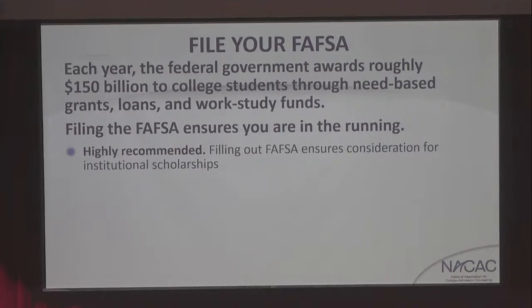The second thing is that if something were to happen in families, and there's a dramatic shift in income, a dramatic drop in income, job loss, something terrible, it's easier for institutions to make adjustments to your grants, your scholarships, things like that, if you already have a FAFSA on file. If you're going through a terrible situation and then you have to file the FAFSA and wait for the institution to come back, that can make a bad situation worse. So I always encourage everyone to do the FAFSA as soon as you can.